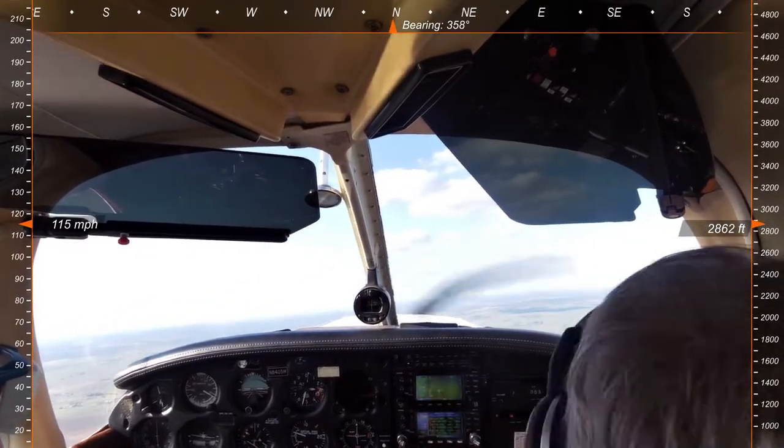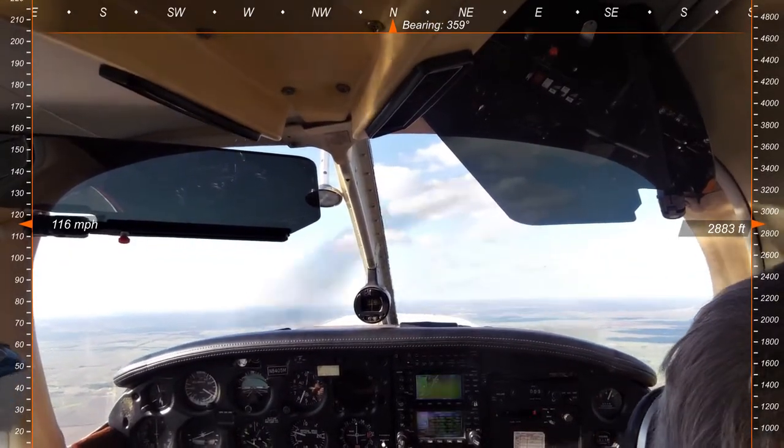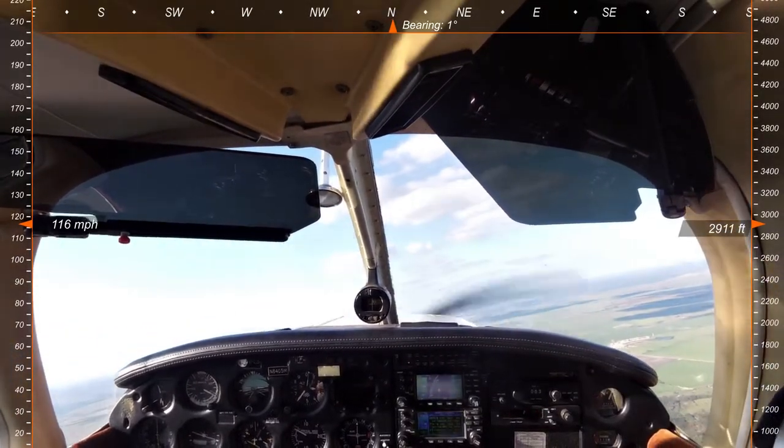Okay, while you're climbing, turn to the right, turn 090. Right turn 090, while you're climbing, yep. And then level off at 3,000, we'll do a power on stall.